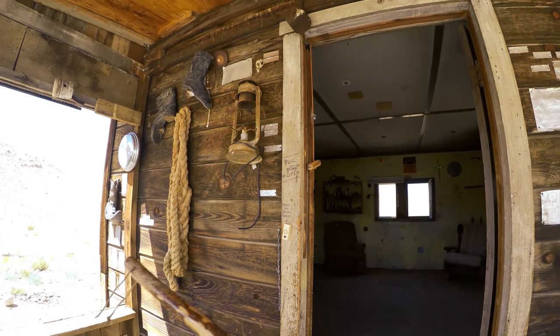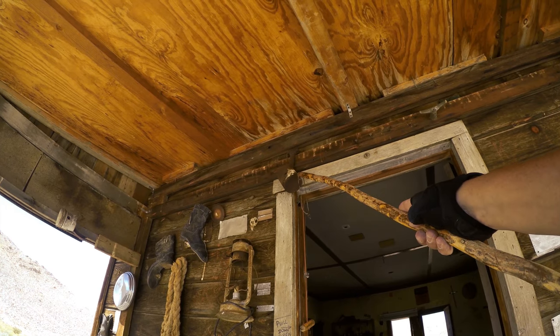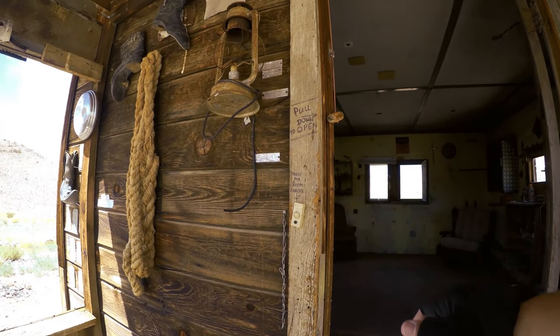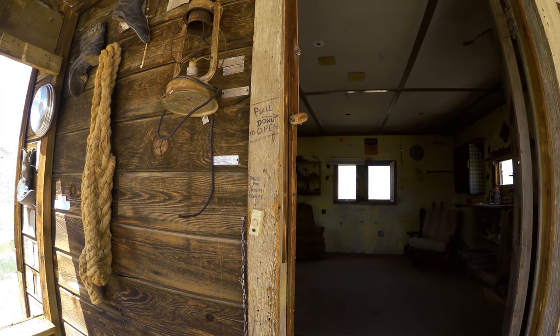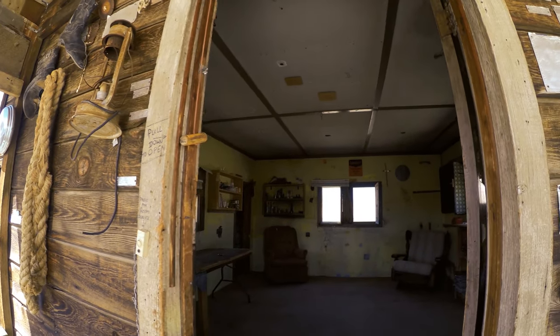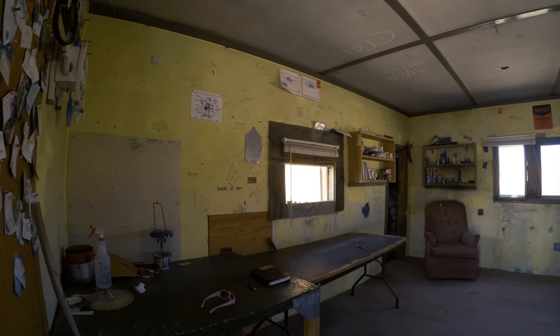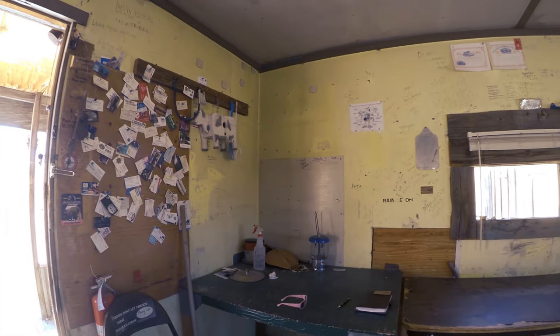Hey, old Bob, if you drop a piston, I know where we can get one. Right there. What do you think? Press for room service. Yes, sir. I think room service is out to lunch. Pull down to open. Well, the door was already open when I got here, so let's just invite ourselves right on in.